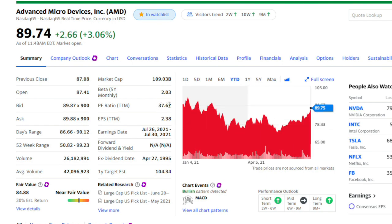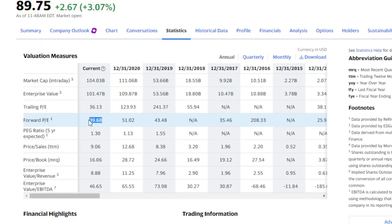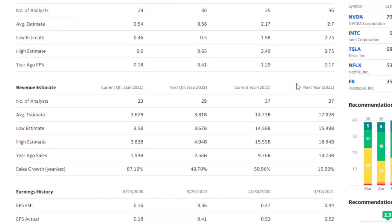P ratio of 37, EPS of 2.38. Taking a look at the historicals here, forward PE of 39. That is lower than the past 12 to 15 months. However, fairly in line with 2017. Let's take a look at the growth estimates. So they had $1.29 last year, approximately $2.17 this year, inching up to the 2.70s next year.